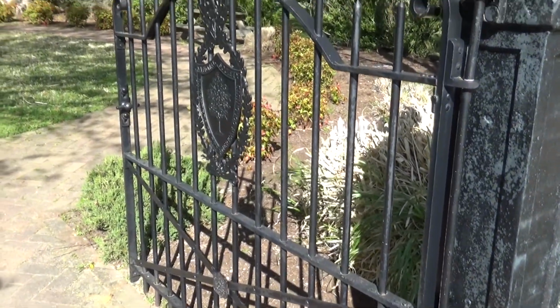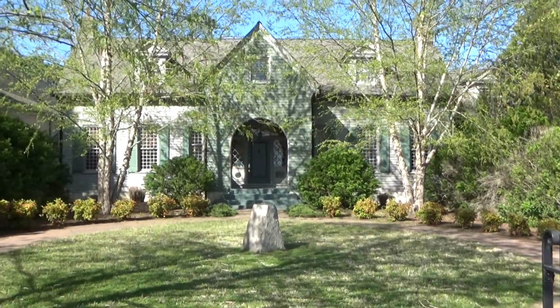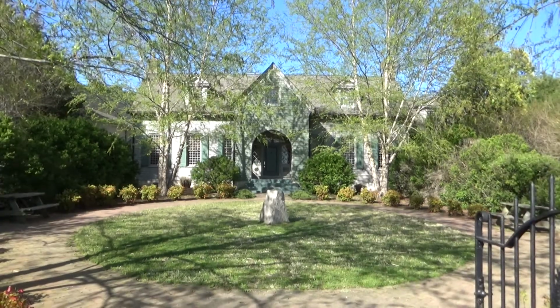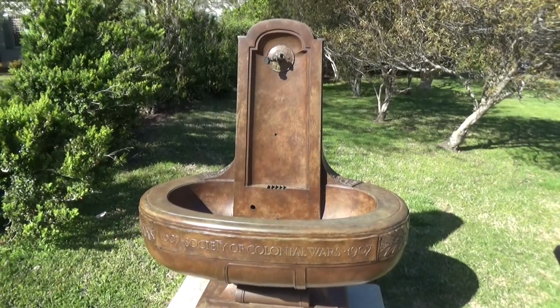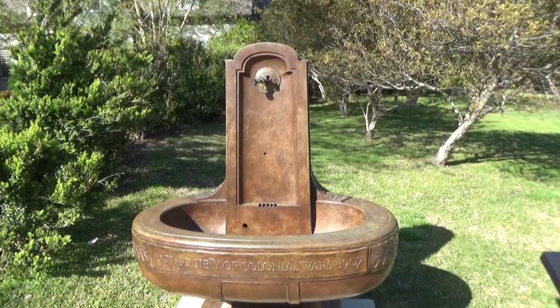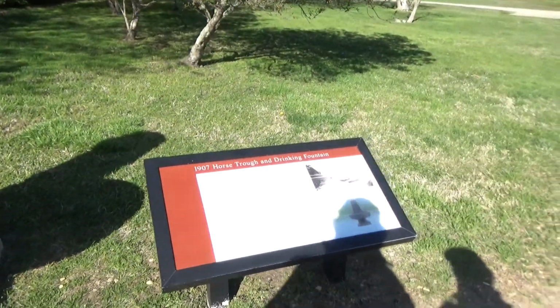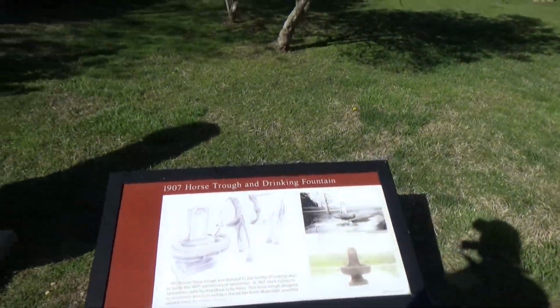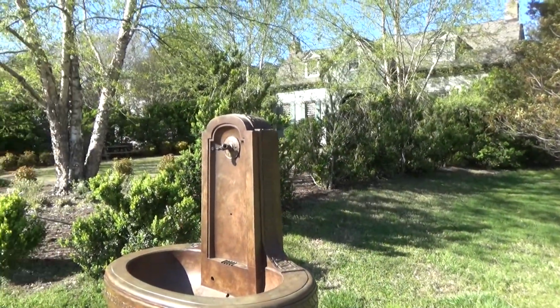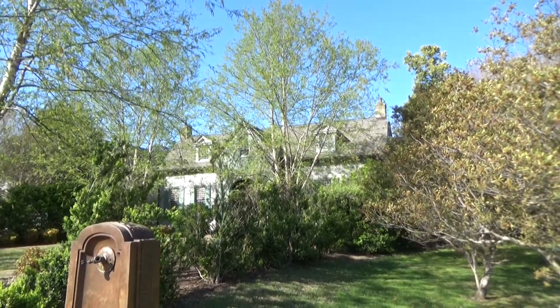This is the Yeardley House. (1607) Society of Colonial Wars, 1907. Horse trough. Oh, it's a horse trough. And drinking fountain. How about that? That's what it is. And there's the house there.